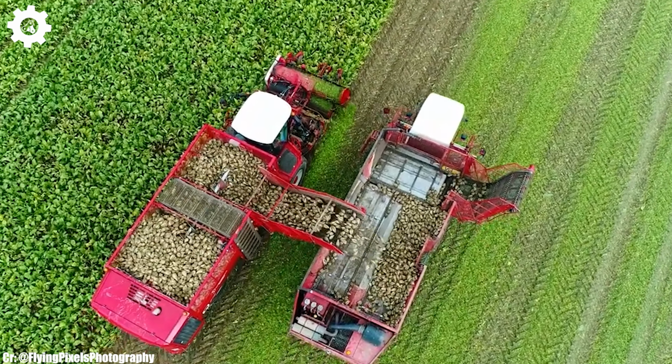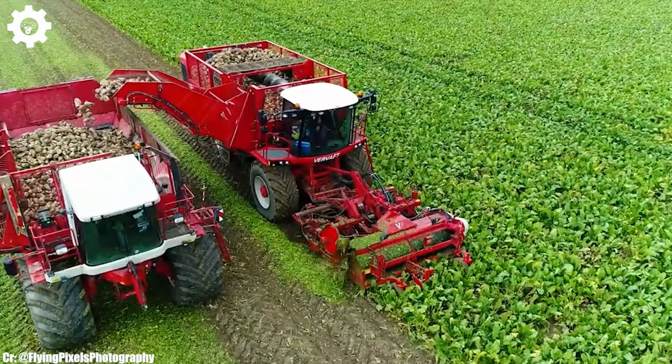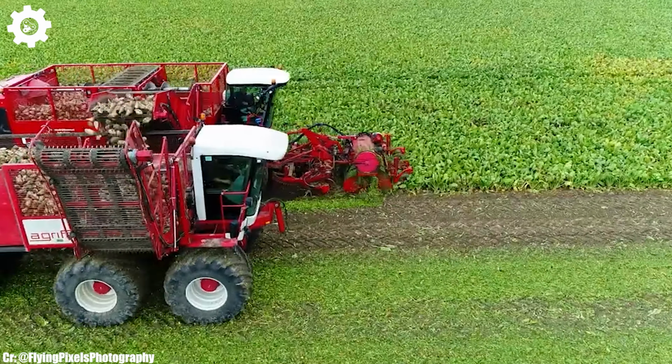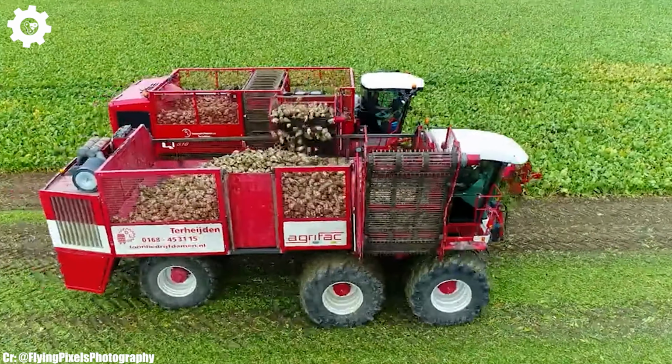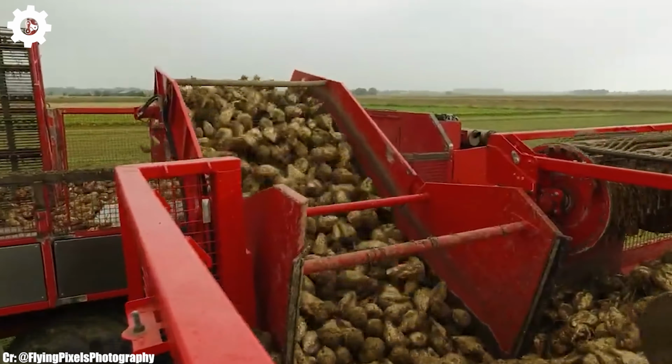The Q616 features Verviat's innovative two-row harvesting system, which optimizes crop extraction, minimizes losses, and enhances cleaning performance, resulting in high-quality sugar beet yields and reduced fuel consumption.